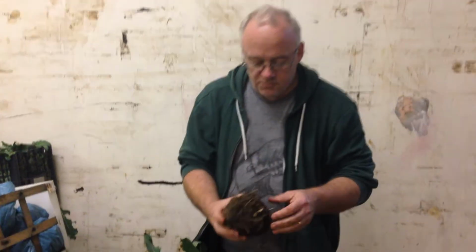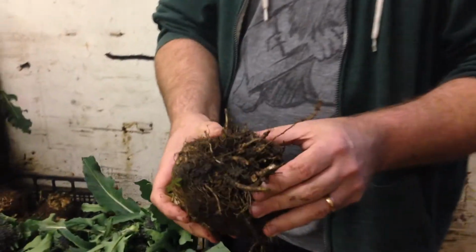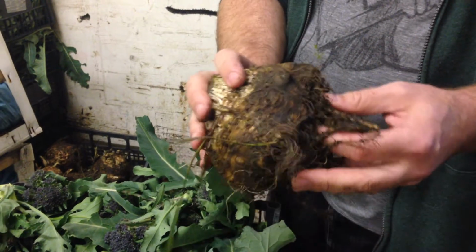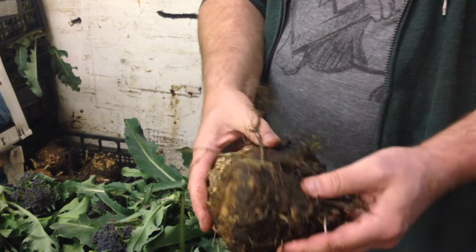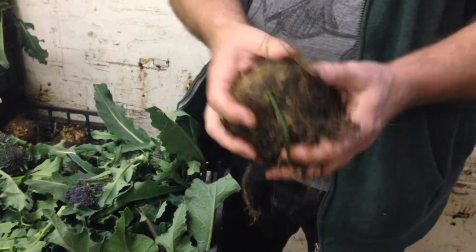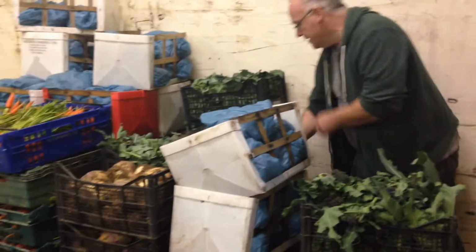You know, they are what I call one of the uglier fruit veg around. As you can see, the roots come straight out of the soil. You can see the soil's still wet and the stalks are still green. But they're really good value for money. So they're in some of the boxes this week.